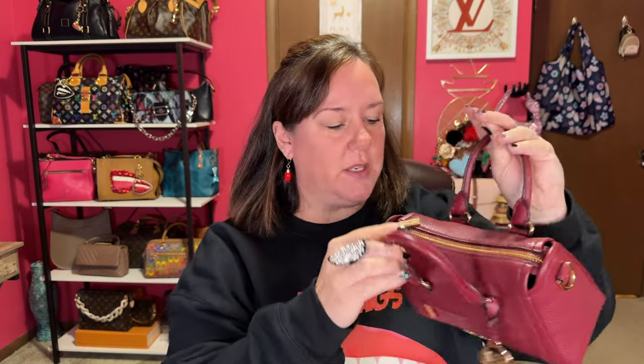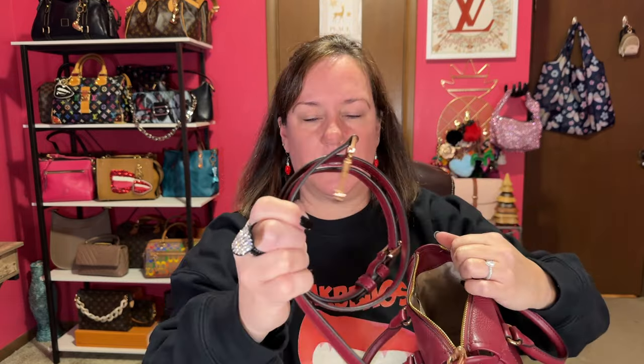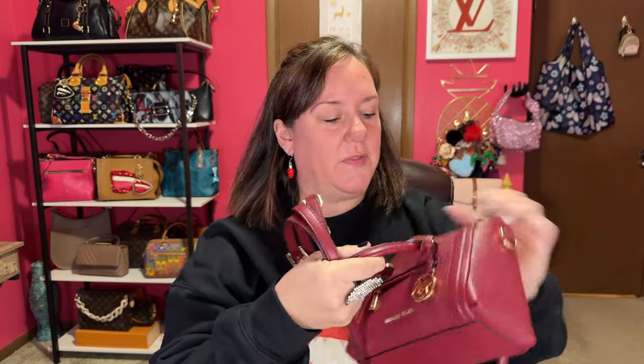I love that the emblem is small. There's a front pocket. I could put like an Aldi quarter in if I needed to. Zips open like that. Here's the strap for it. It's just a small bag, but you put a card case, your keys, and some chapstick, and run out the door. And it's the perfect little everyday bag because of the leather.